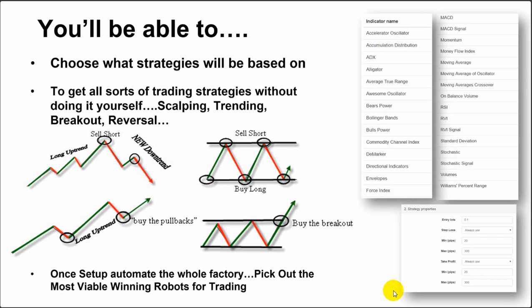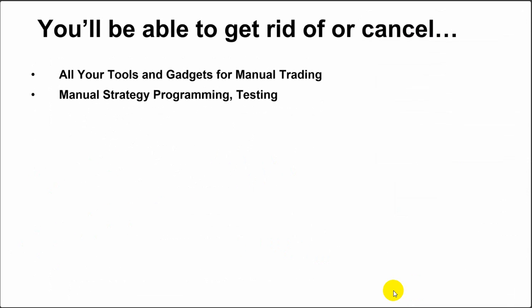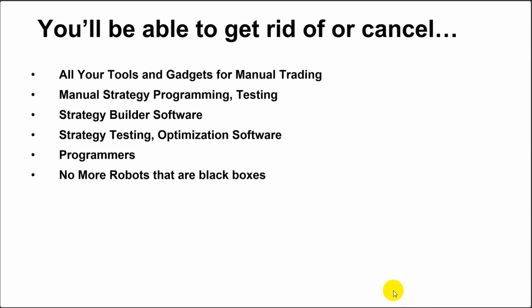Once you've got that, you're also going to be able to cancel all your other tools and gadgets for manual trading, which is just a waste of your money. All your manual strategy programming services and testers, strategy building software, testing and optimization software, programmers, you can go ahead and fire them. You will no longer need to buy robots that are complete black boxes where you have no idea what the rules even are. With the robot factory, you get white boxes. You can actually see everything inside the robot, all the rules, everything you can change. The code is yours. You can do anything you want with it. You can get rid of all the indicators you like purchasing. So many people like buying all these robots and indicators, hoping they're going to work, when in reality they have no idea what they even do most of the time.